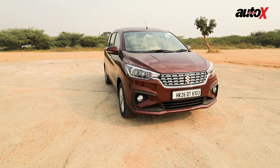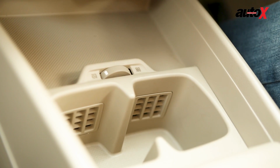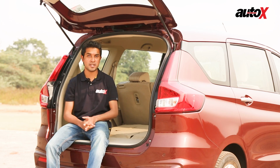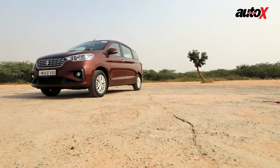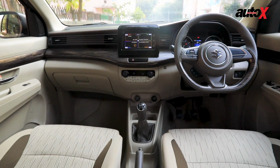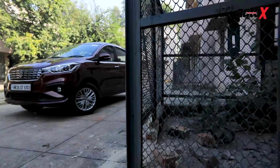Having driven both manual and automatic versions of the petrol Ertiga, I can tell you this, that the new model definitely takes the comfort quotient to a new level. The heated cool cup holders, the reclining seats in the second and third row, everything makes it very easy for occupants to get in and about the vehicle and travel in comfort. So this new petrol engine definitely improves drivability as well as fuel efficiency, and that's a great thing. This combined with the healthy standard equipment list makes the new Ertiga a very appealing proposition if you're in the market for an MPV.